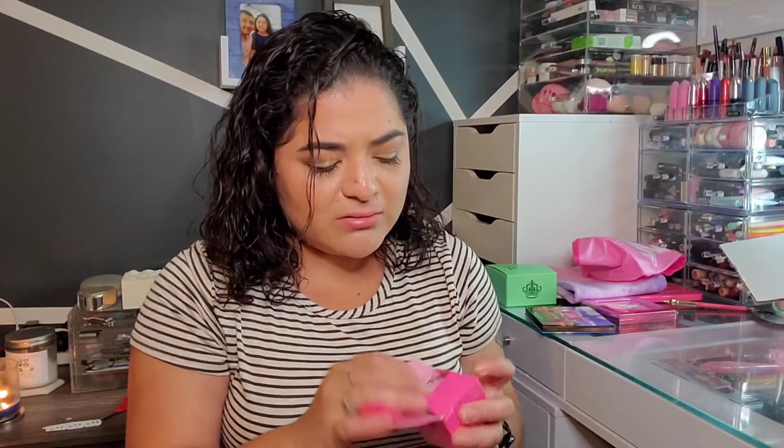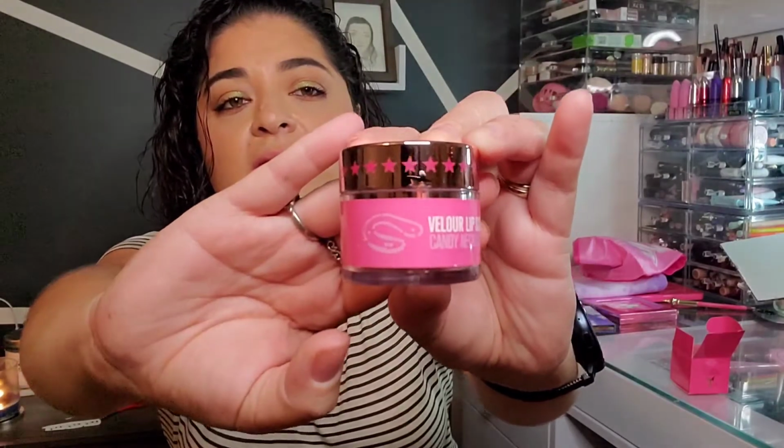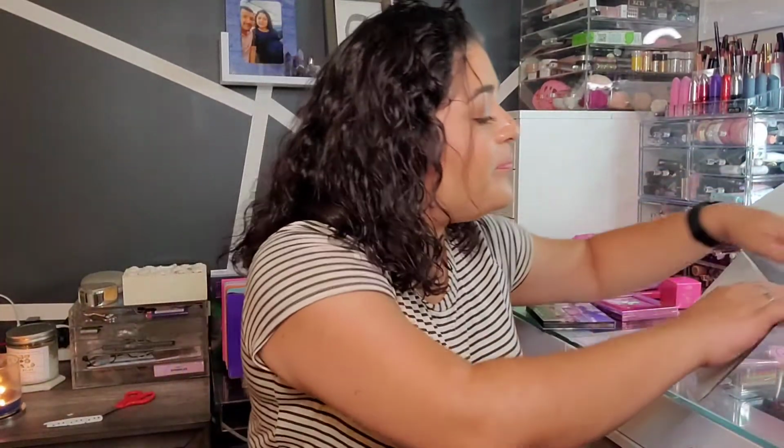Okay, the next item I have here is a Velour lip scrub, and this is in the flavor Candy Necklace. Is this new? I don't know if he's had this. So here it is. These are edible. I already have one that I'm using currently, so I'm not going to open this, but once I'm ready to open this, I will give it a try. So yay, how many is that? 1, 2, 3, 4, 5, 6, 7, 8 items new. This is a good box. Very, very good box.